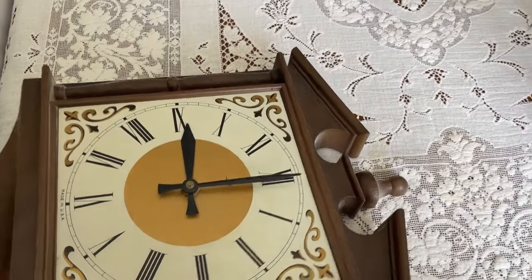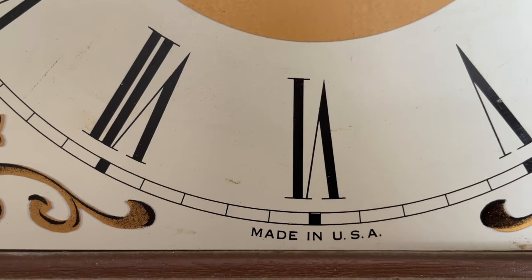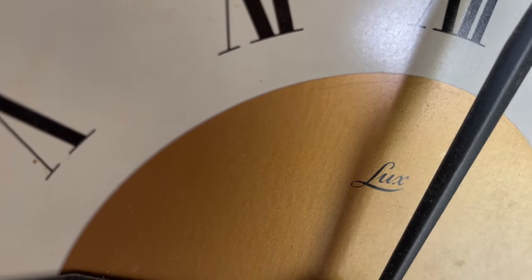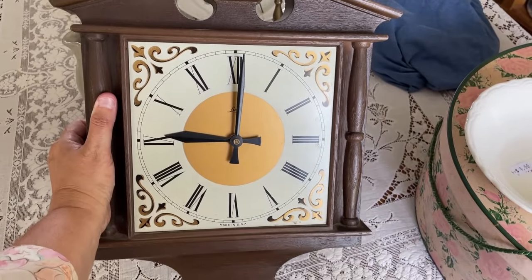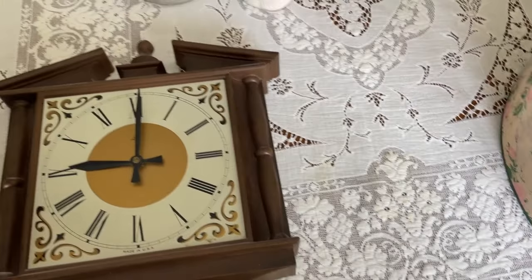So what else did I get there? This clock, and I believe this is old. You can see it has its own wire still. It is made in the U.S. That's how old it is. It was made in the U.S. It's a Lux brand, but it is a little dusty. Anyway, that's probably going to be for sale.